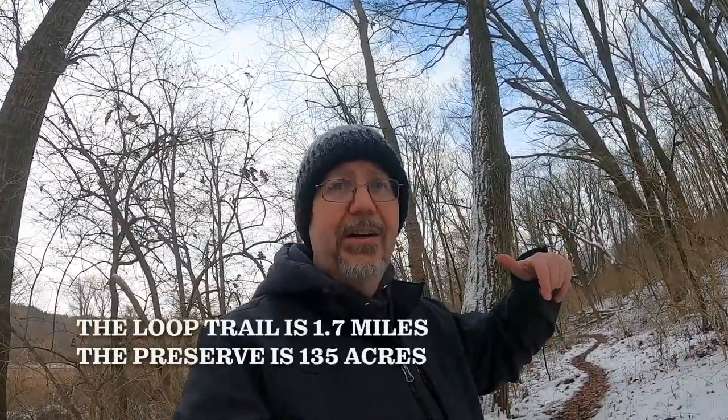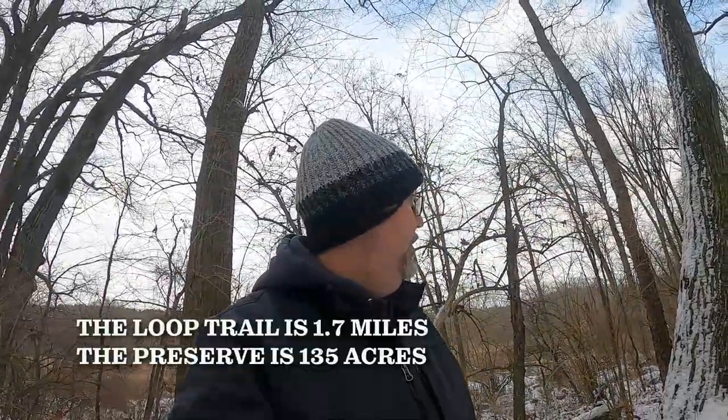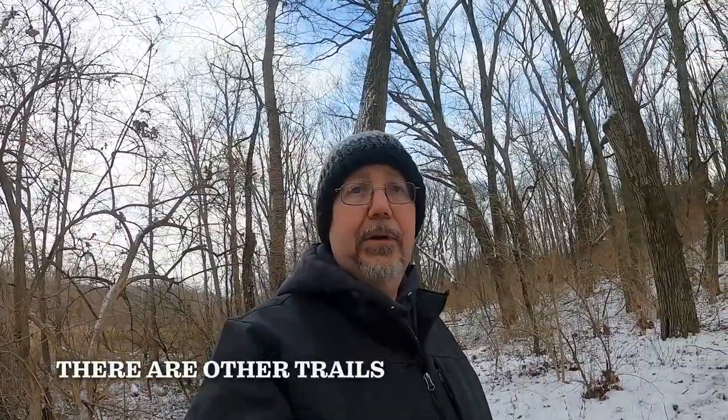And I can see why it's popular, because it's just a short walk. I'll put the size of the trail on here, but it's not a very long trail. And it's a great way to get back into the woods and connect with nature for a little bit. So let's keep going.